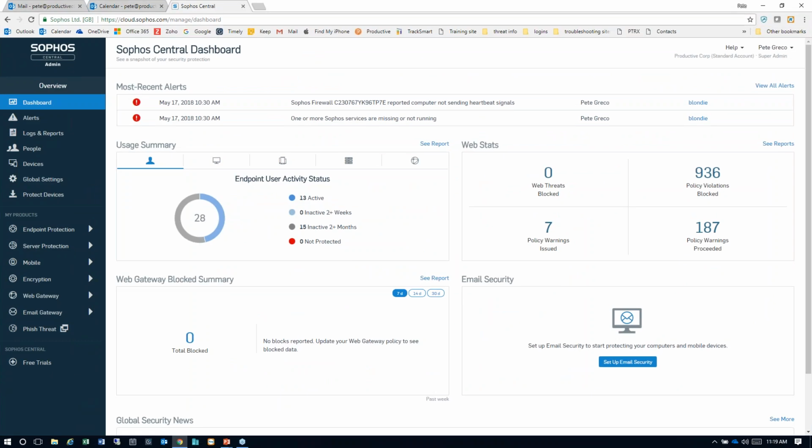So I've already logged into the console. Now, we're going to talk about some very specific stuff here, right? But there's a lot of things that Sophos does. And again, if you're interested in learning about some of these other things, you can engage with your product rep and they'd be happy to tell you about it. And you can buy these things individually, though you can see them all from the same console. You can kind of pick and choose the things that you need.